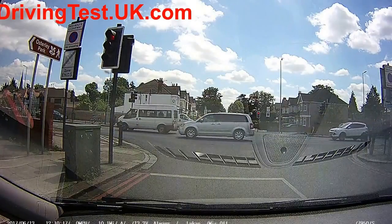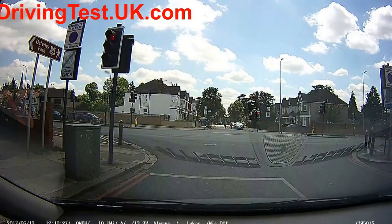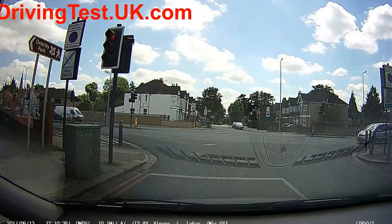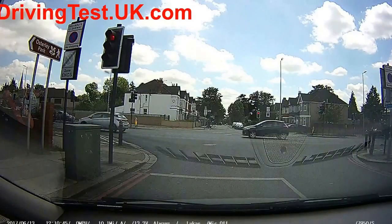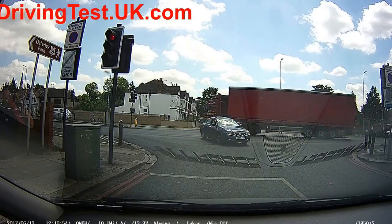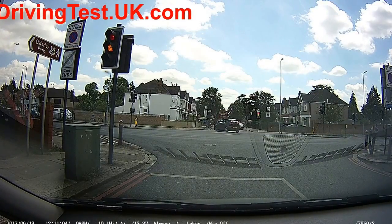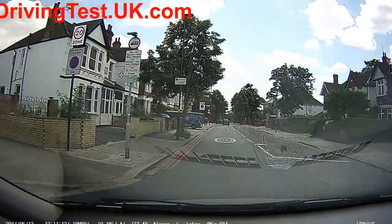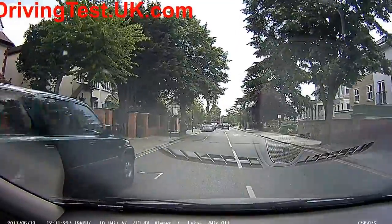Bear in mind, if the examiner did not give any instructions, you must follow the road ahead, whether it's traffic lights, roundabout, crossroads, or any other form of junction. Having said that, if you ever have doubt as to where you are going in the driving test, you can ask the examiner for confirmation. They will tell you. Bear in mind, this is currently a 20 mile per hour zone.